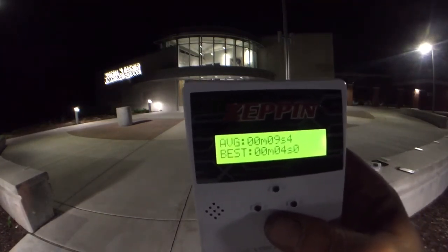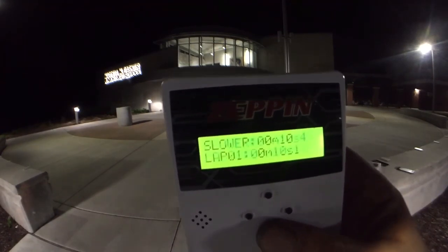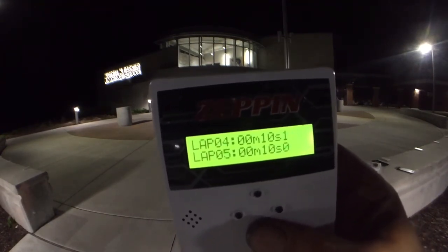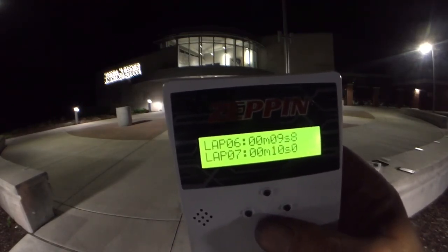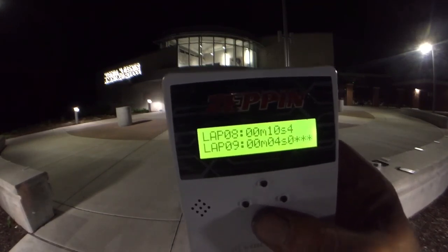Well, this time we did 9. Last lap doesn't count. The 4 lap was the cutoff one. 10.4, 10.1, 10.1, 10.2, 10.1, 9.8, 10.7, 10. Looks like I'm getting consistent.